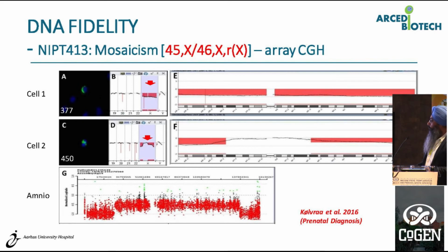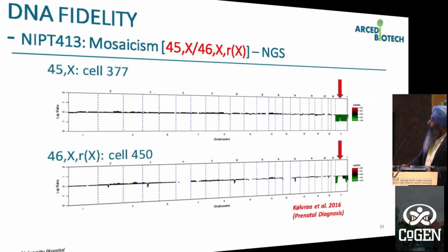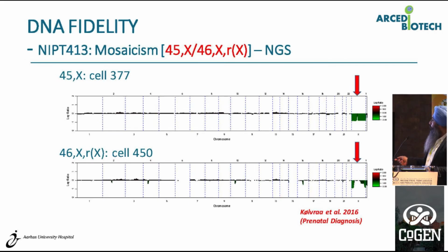And this is the result from the amniocentesis. And then we also performed NGS with the same result. So you have the complete loss and you have the partial loss of chromosome X.